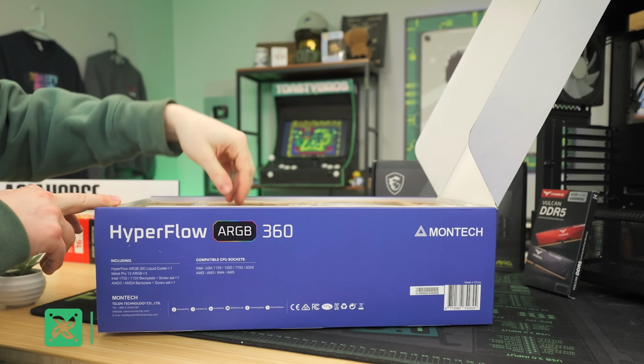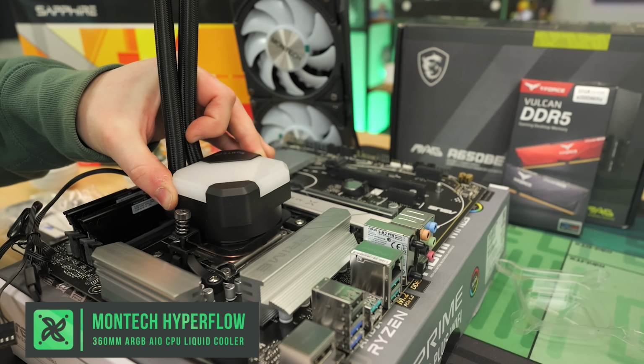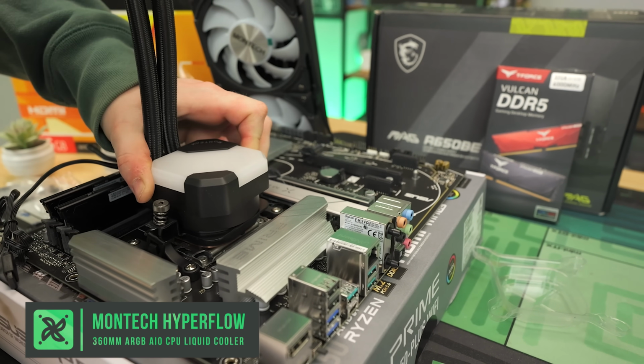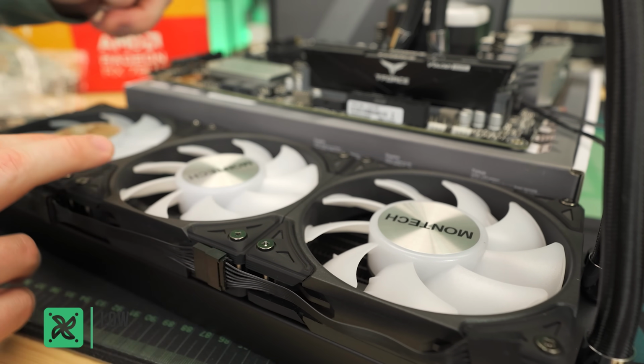Now, for the cooler, we got the Montech HyperFlow ARGB 360. This was $100 on Amazon. It's a pretty nice full ARGB cooler. It has a really cool looking block design. We got some ARGB fans, and you guys will see why we went with this cooler once Matt talks about the case, which already has some ARGB in it.